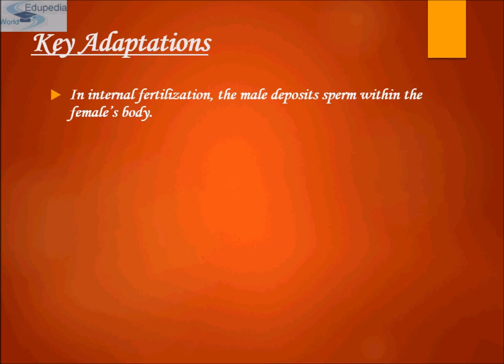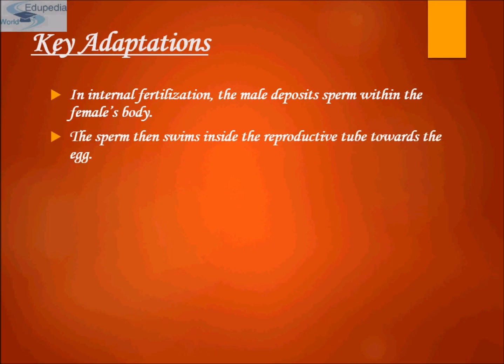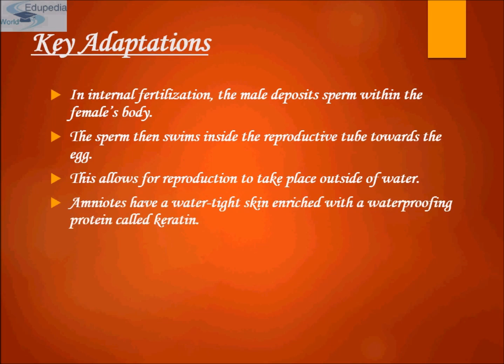If we see about their fertilization and their development, then internal fertilization takes place. That means the male deposits sperm within the female body. The sperm then swims inside the reproductive tube towards the egg. This allows for reproduction to take place outside of the water. Amniotes have a watertight skin enriched with a waterproofing protein called keratin. The keratinized skin prevents dehydration.